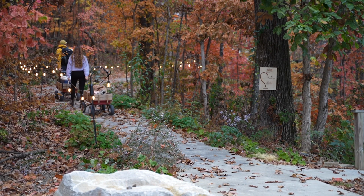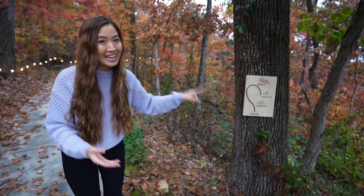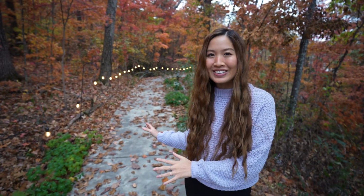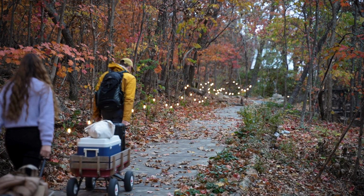Posted on this tree is a map of the 3 tree houses that are offered here. There's the dogwood, the wood lily, and the redbud, which is the one that we are staying at. And behind me is the most beautiful and magical entryway. That is why I felt like the tour should have started right here, because you get to walk through all the trees, all the string lights to get to your little accommodation.